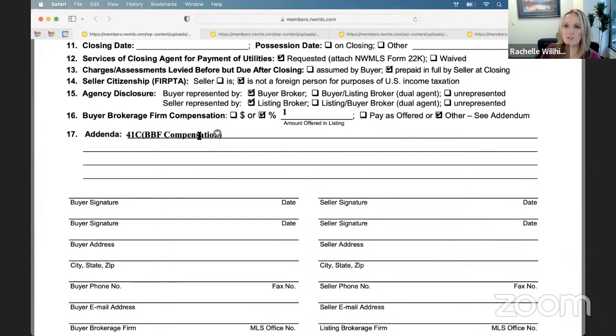So the situation we have here is we've got 1% that is on the listing. There is a listing agreement that's in place, but our brokerage has received a buyer agency agreement that's signed, and it is actually more than 1%. And so we are going to attempt to negotiate with the seller when we write this offer for the additional compensation, just like our buyer agency agreement alludes to. So let's go ahead and click on 41C.